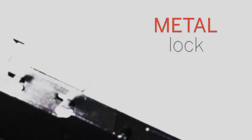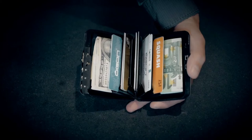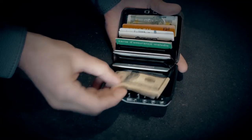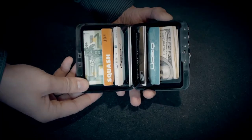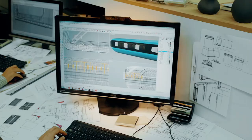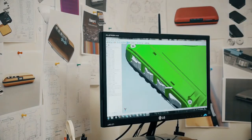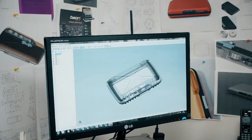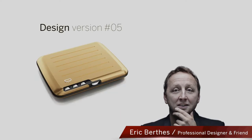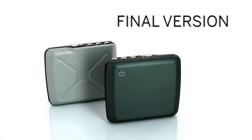The lock is made out of metal for maximum reliability. It is extremely handy thanks to its fan-shaped interior, giving easy access to all your cards, which are stored and well sorted. It can hold US dollars and euros and fit up to 12 cards. We've been working on this idea for the past 2 years with professional engineers to reinvent and develop the locking system to adapt it to a wallet. It's very light and strong thanks to its conception and high quality materials. We've also been working with the designer Eric Bertis and his design agency in Paris to make this wallet aesthetically beautiful and practical in its use.